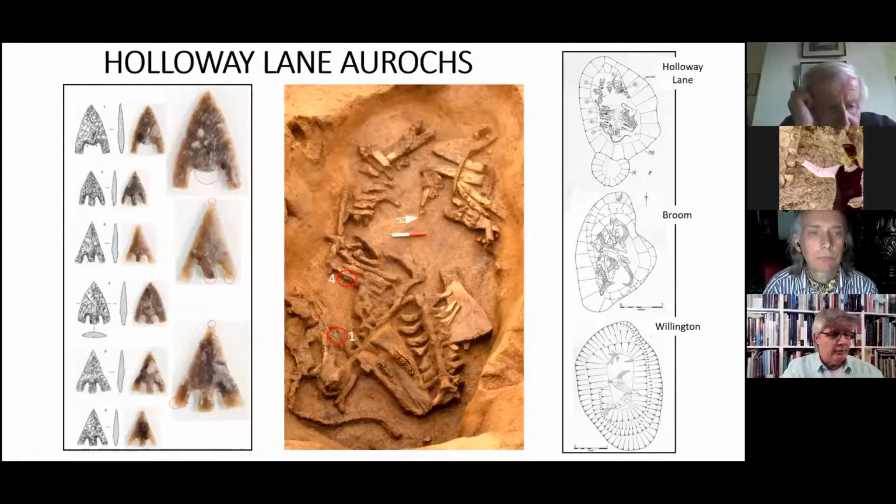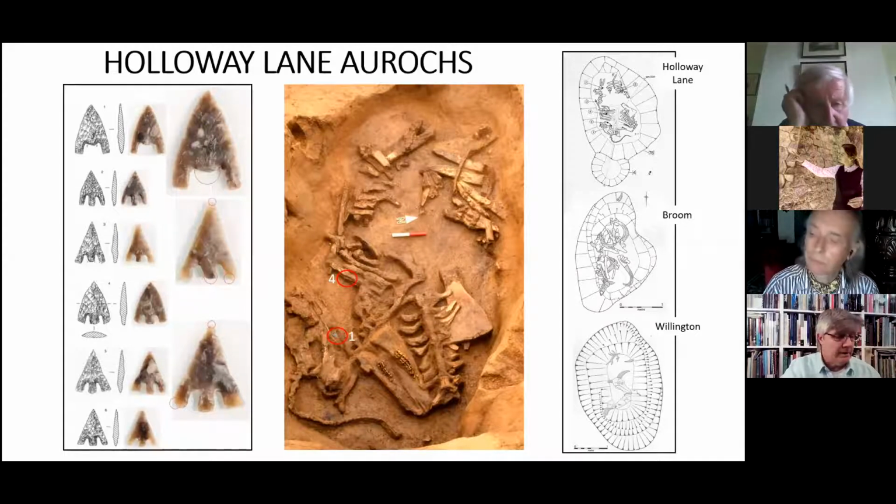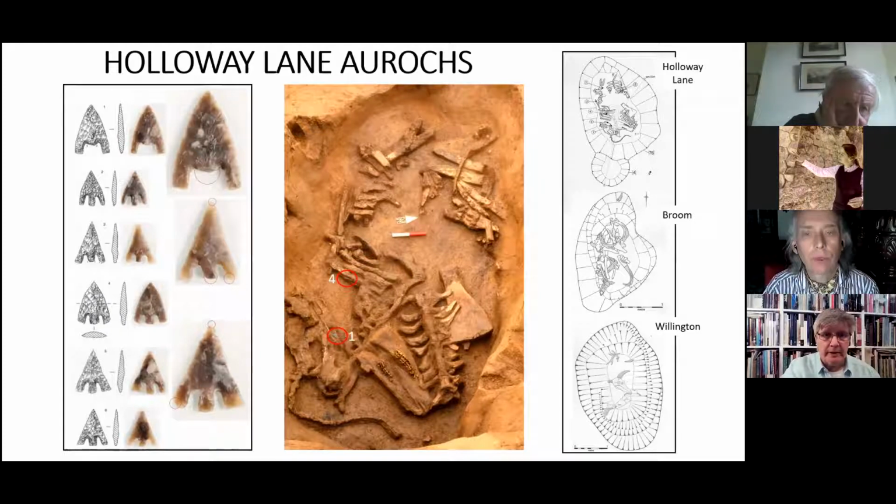It had been buried towards the bottom of a deep pit, which had cut through a smaller pit containing more sherds of grooved ware. Now, there seems little doubt that the arrows were the cause of the animal's death. 3 of the 6 on the left of the screen there show signs of damage, with 2 of them, numbers 3 and 5, having sustained impact fractures at their tips, while number 1, the large fine one, was missing its tang, almost as if the hunters had tried to recover it from the carcass.